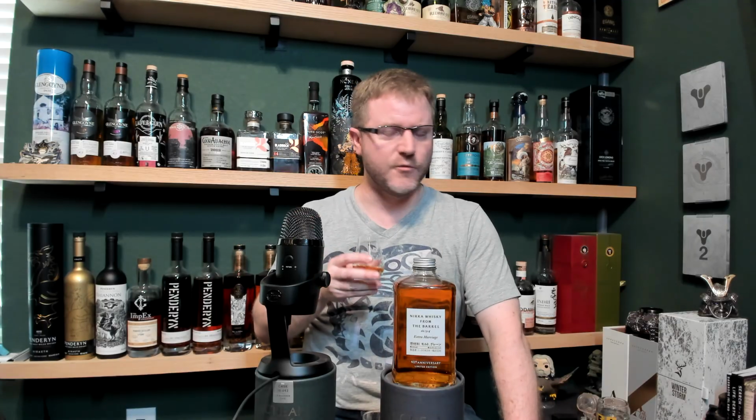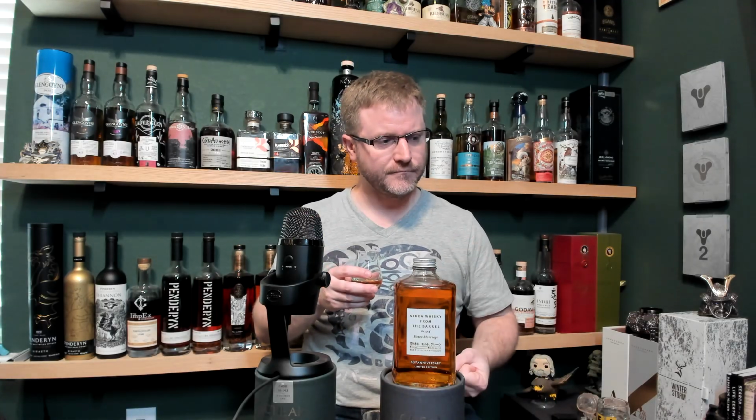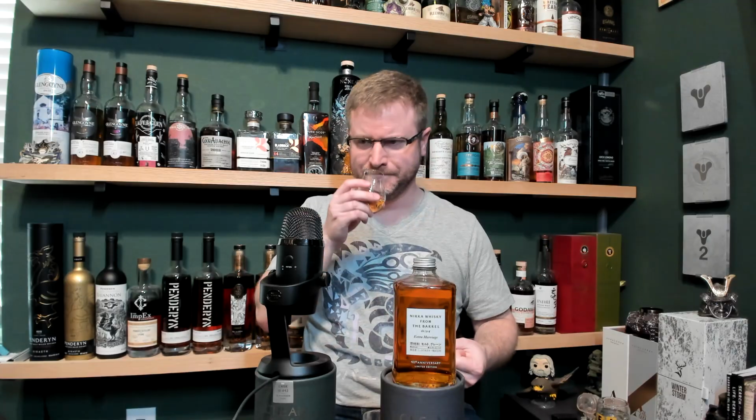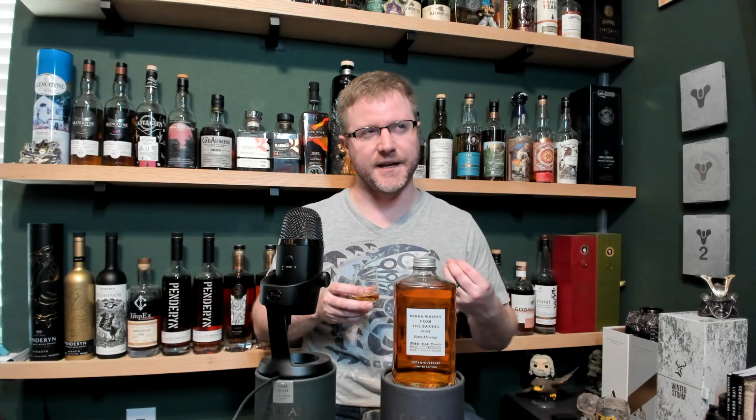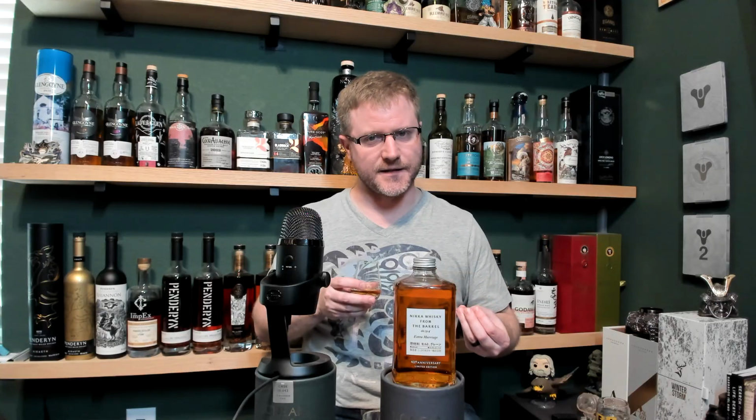Yeah, it almost has a medicinal note in there. It's hard to describe. It's not quite, and I get this with some Taiwanese whiskey. It's almost like a nail polish remover kind of note. Not necessarily in a bad way for this one. In some Taiwanese whiskeys, it's really strong, and I would consider it a bad note on those. But different whiskey, different review.